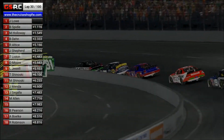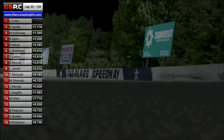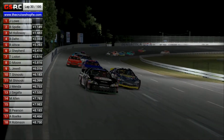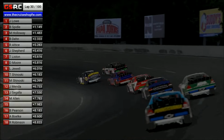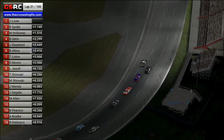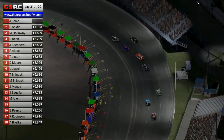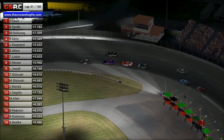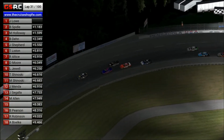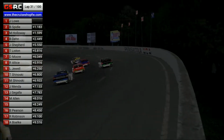Look at the train that is going here. There's just a ton of cars all waiting to try and get by the number 11. And I think the floodgates are about to open because the 98 gets down underneath him, down through 3 and 4. Is this about to be where Ruben Altice sees everybody get by? Because now that he's on the high line, it's very difficult to try and stop the momentum. It is, and that's how he lost the lead there initially.